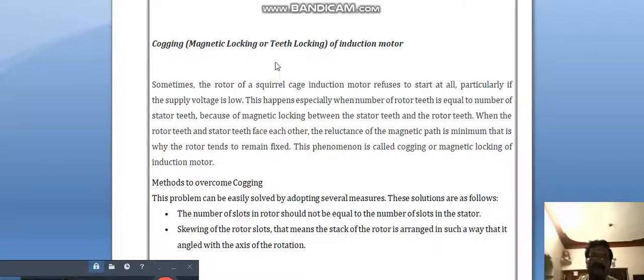Cogging, or magnetic locking or teeth locking of induction motors. Sometimes the rotor of a squirrel cage induction motor refuses to start at all, particularly if the supply voltage is low. This happens especially when the number of rotor teeth is equal to the number of stator teeth. Because of magnetic locking between stator teeth and rotor teeth, when they face each other, the reluctance of the magnetic path is minimum. That is why the rotor tends to remain fixed. This phenomenon is called cogging, which is nothing but magnetic locking between stator and rotor.